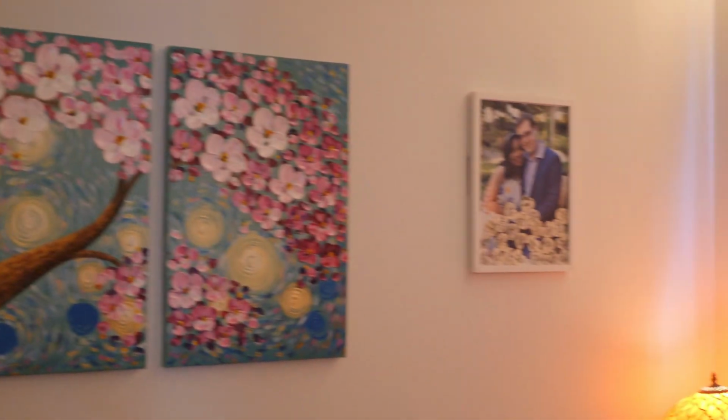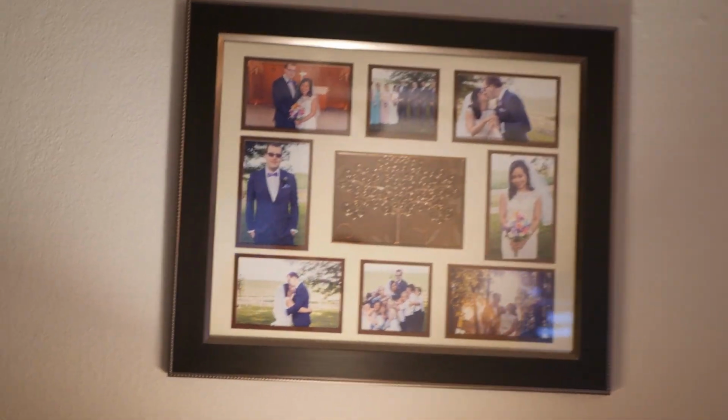So yeah, this is our living room. Medyo messy siya, pero okay lang yun. So yeah, ito yung photos namin. Ito yung sala kasal namin.